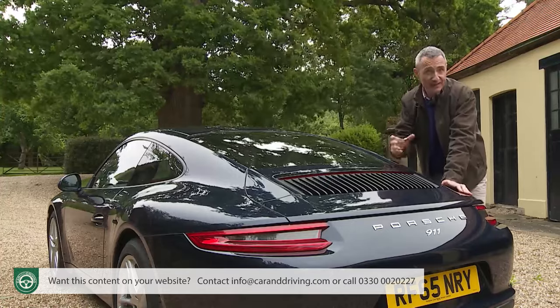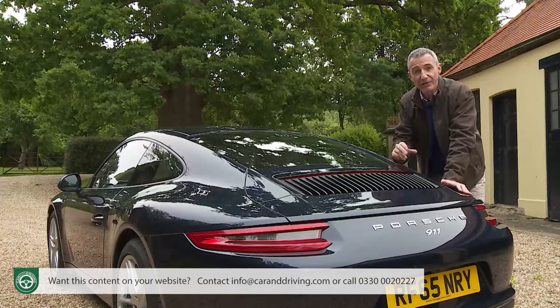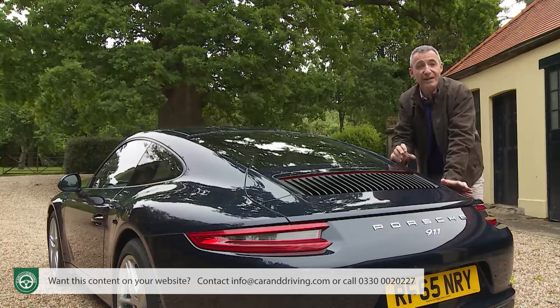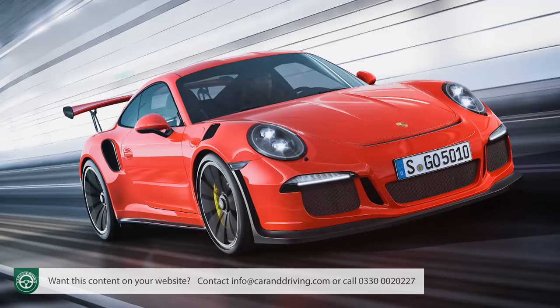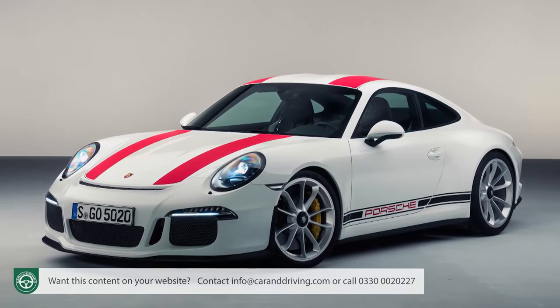If you're buying with track day use in mind, you want to look at the two circuit-orientated fixed-top rear-driven models that use the brand's older 500 brake horsepower, 4-litre, normally aspirated flat-six engine. Select either the 911 GT3 RS, priced from just over £131,000, or the 911R, priced from around £138,000.